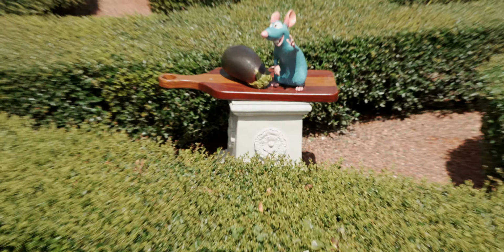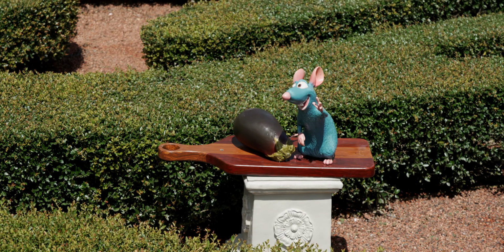And over in France, we already know where he is in France. It's the only one we found last time. And I feel like the only reason we found him is because he's, so far, the only one on the ground. He's easier to spot. These other ones have been up high on a building or something like that, and they've been a little bit more difficult. So we'll grab Remy here in France and keep working our way around. There he is with his eggplant.